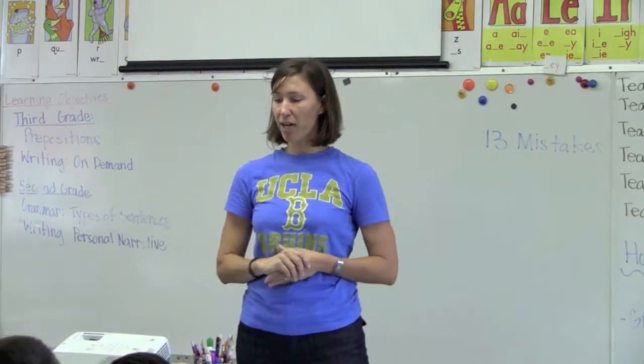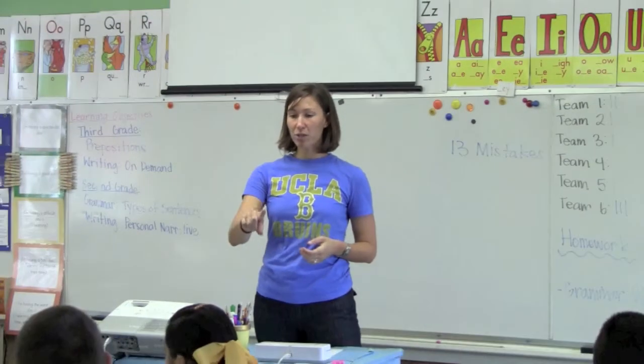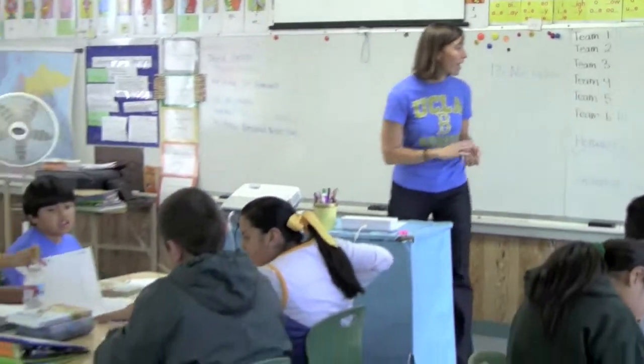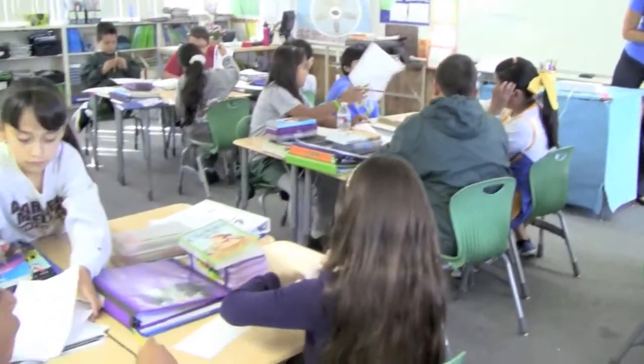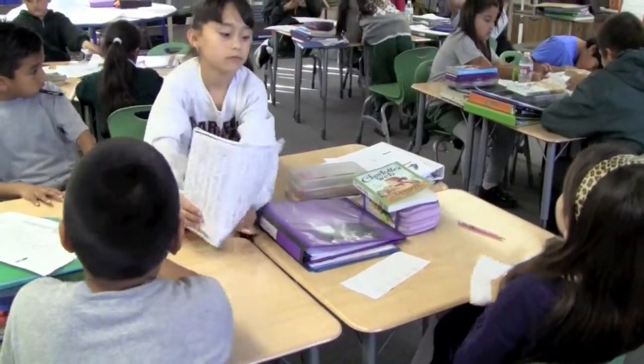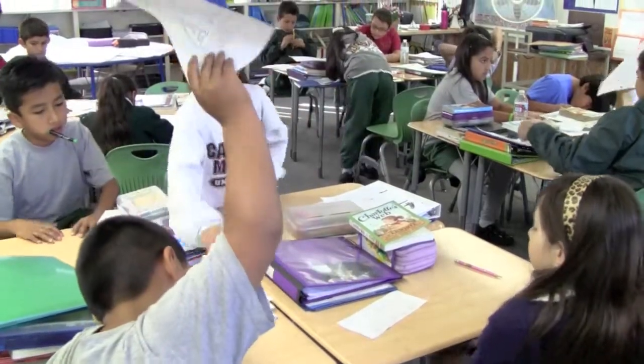So, Henry, what you're going to do is put your spelling sentences in the center of your table. I'm going to ask numbers 14 and 15 to collect all of the homework. All of your homework.